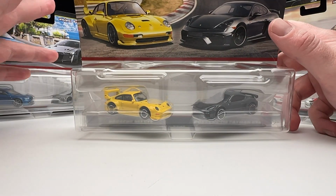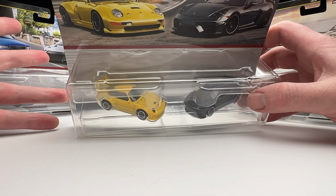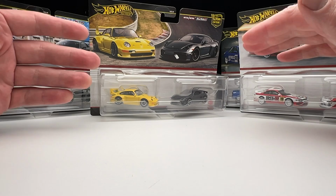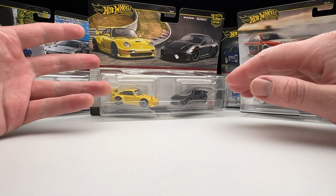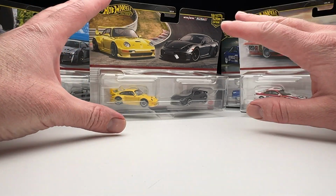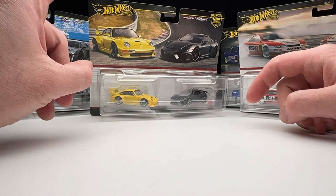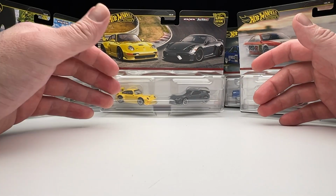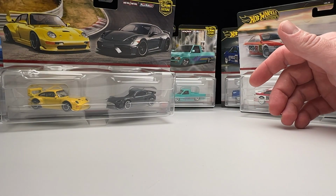But anyway, I haven't seen these in stores. You're supposed to be able to find them at Target. For some reason, these particular waves, I have not seen whatsoever. And normally these 2-packs are pretty easy to come by at Target. Up until recently, now sometimes you find them, sometimes you don't. It's just really, really odd.